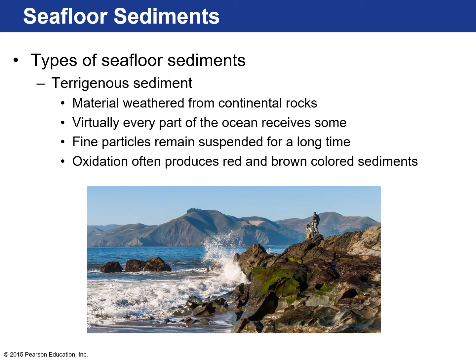So there are many different types of sediment. The first and most common or most voluminous sediment in the oceans is referred to as Hydrogenous Sediment. That's derived from continental rocks or weathering and mass wasting of continental rocks. And every part of the ocean receives some sort of Hydrogenous sediment. It also includes volcanic ash when there are volcanic eruptions.